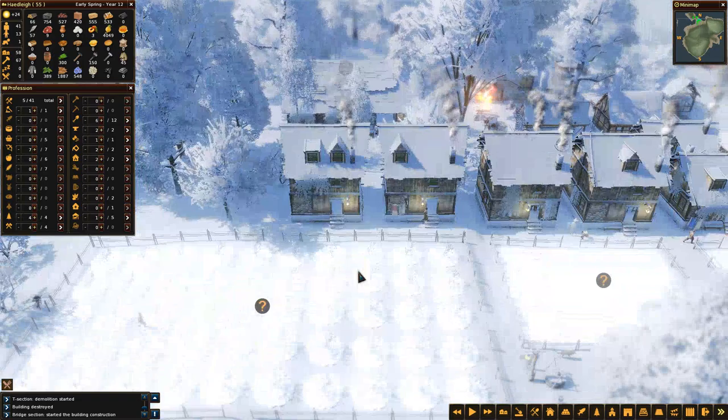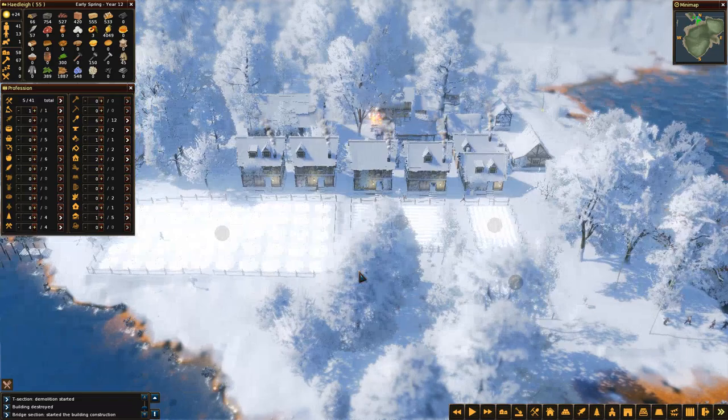So I think overall we're in pretty good shape. We got clothing. Everybody's got clothes. Everybody's got an extra set of clothing. I really want to get on the wood production.